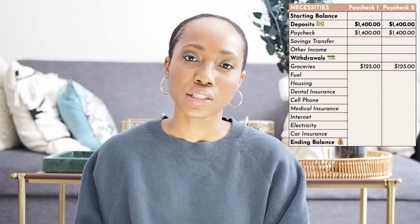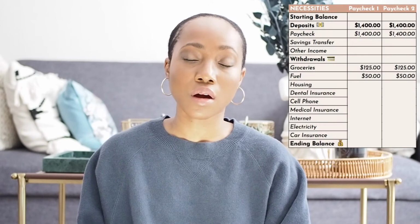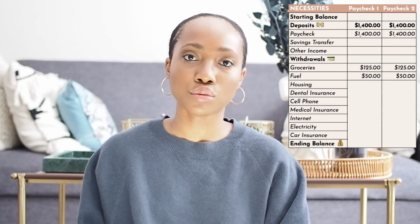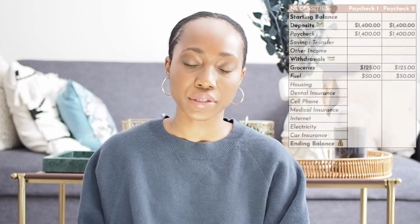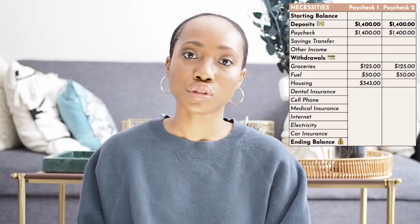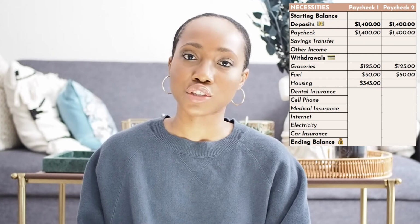So the first item under necessities is groceries, and I normally budget $250 a month for that. And then next up is gas for my car, which is usually about $100 a month. And those 2 items I have divided equally into 2 for the 2 pay periods. Next up is housing. That's $343 a month, and that includes home association fees, property taxes, and insurance.